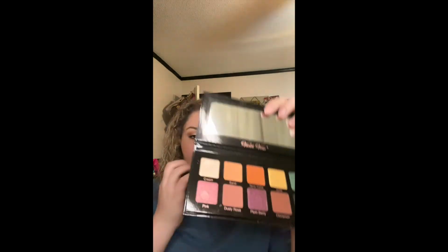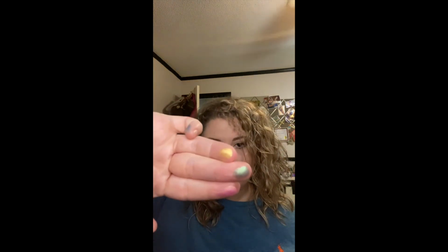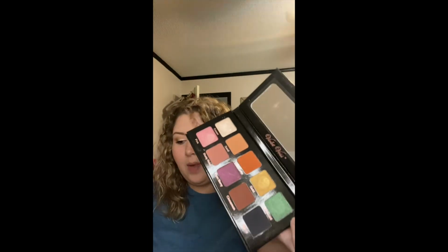So I'm done with the palettes. Now I just have eyeshadow singles. Oh wait, I lied. I found one. I have the Violet Voss Essentials palette that I got in a BoxyCharm. I haven't used this one. Bunch of pretty shades. Very out of my comfort zone again. But one day I will use it. I have swatched them. They're really creamy, really pigmented, super nice. That's 3 of the shades. So I like this palette a lot. I have to do a video with it if I decide to try it out. We'll see.